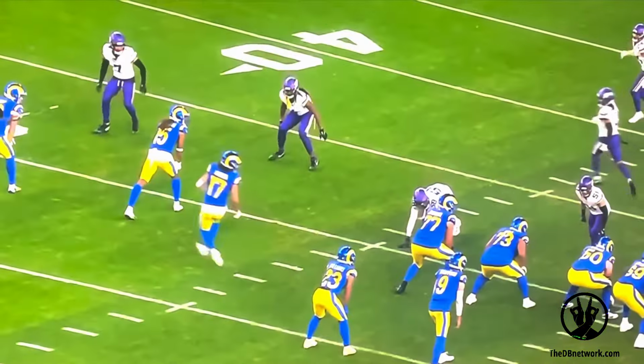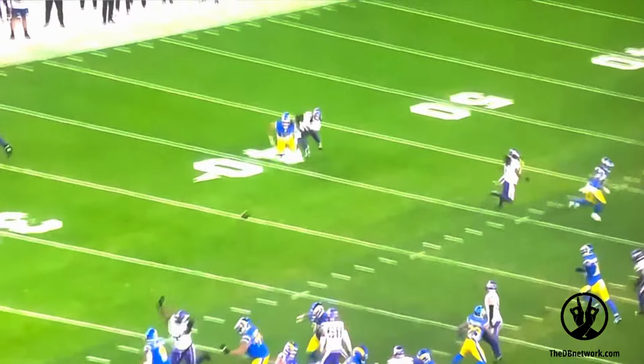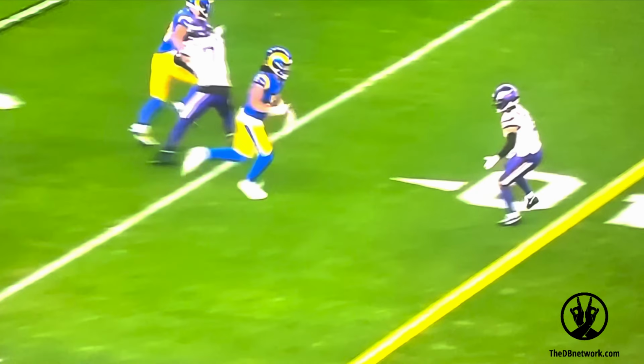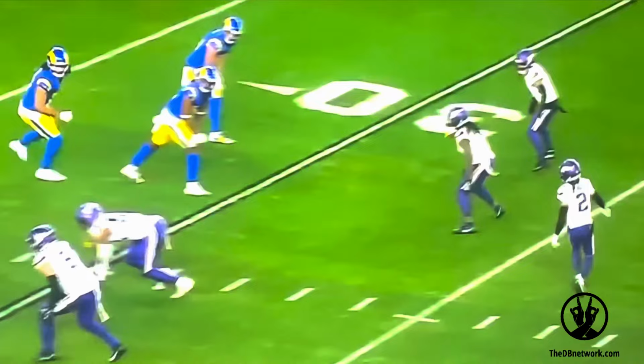I have to say I was rooting for the Vikings. The DB coach that I learned all of my DB technique from at University of Hawaii is the DB coach for the Vikings. So I'm always rooting for them and I'm always looking for technique. And it's funny, a lot of the things he taught me 10 years ago at the University of Hawaii, I see their DBs implementing in the game here. So let's start with this clip here.